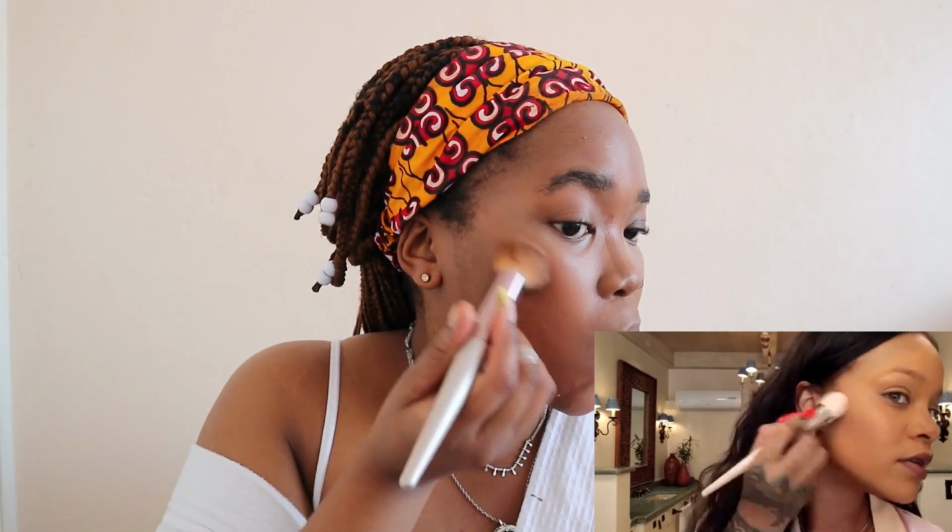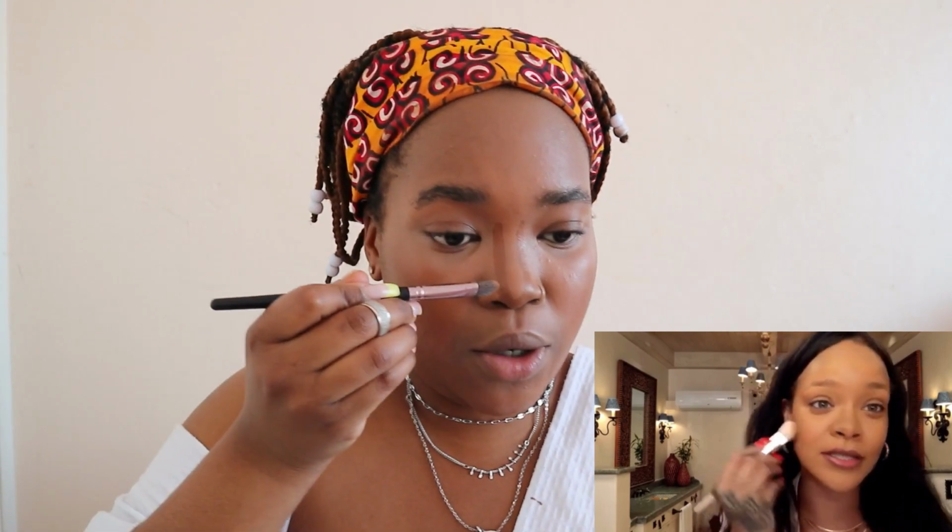Okay, so to contour, she's using a foundation brush. A foundation brush. And I will be using my foundation brush too. I learned how to contour when I gained weight, believe it or not. That's when it comes in real handy. Them fat days and your cheeks looking like baby cheeks, you just got it. See that look?